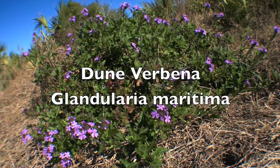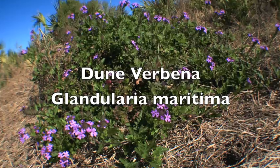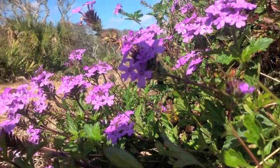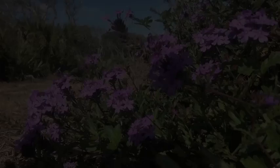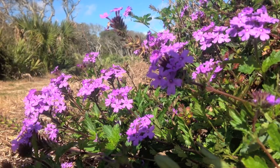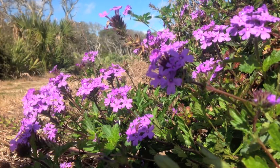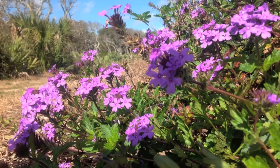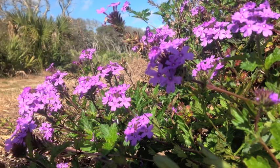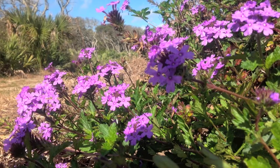Sometimes your ginkgo walks will turn up unexpected delights. Beach verbena is an endemic species native to Florida and very rare. This evergreen plant will provide beautiful purple color to your coastal green roof in the dead of winter when very few other flowers are blooming. Salt tolerant and drought tolerant, verbena is an excellent plant design choice.